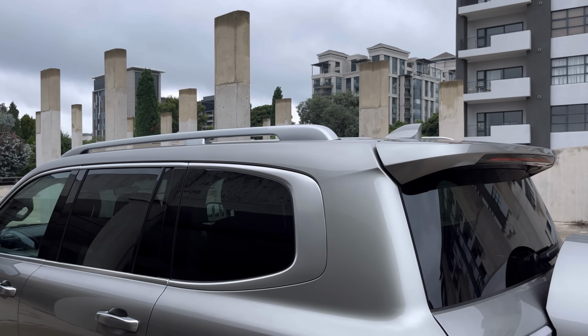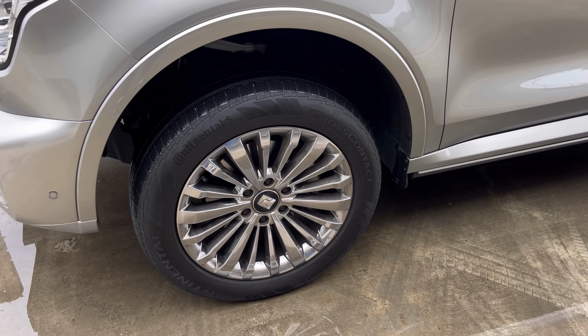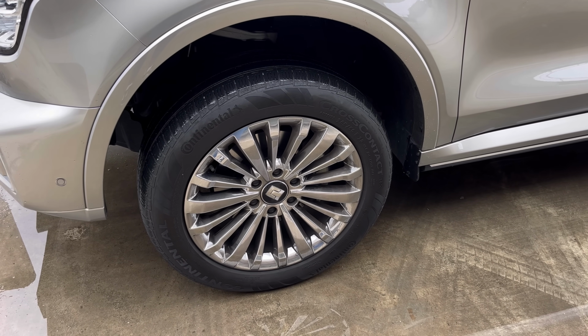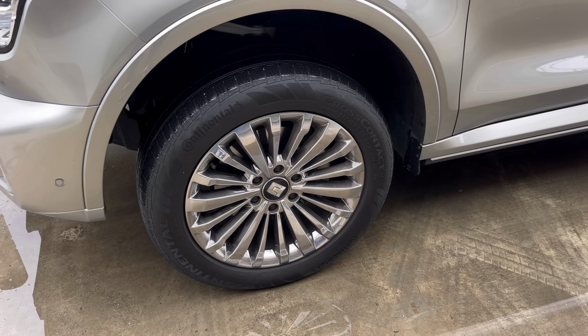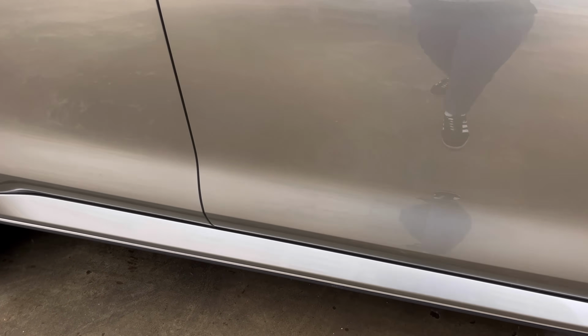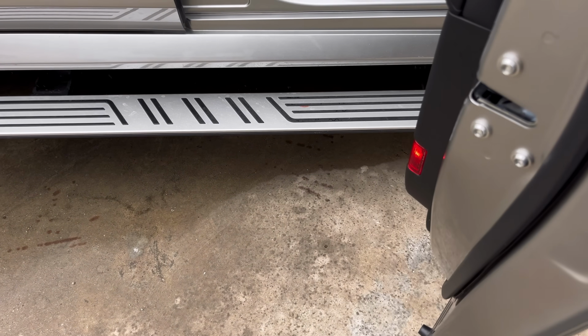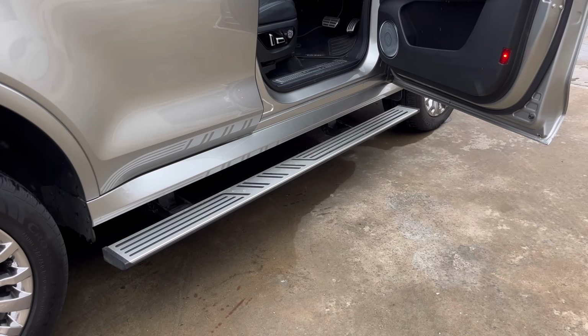It sits on 20-inch wheels with this very nice multi-spoke rim. And to be quite honest, for me, I'm getting a lot of Cadillac Escalade vibes. Dodge Ram, Cadillac Escalade, those big American-inspired SUVs, you know. But I think it's a pretty looking thing, man. What's also nice about this vehicle is that there's side skirts. Not side skirts, side steps.